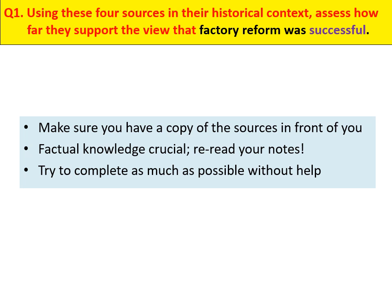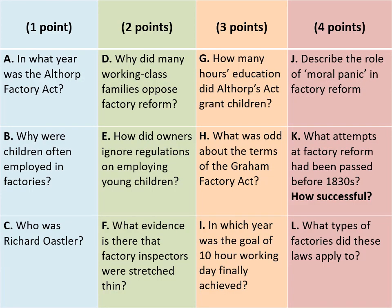Factory reform was successful. I've color-coded success in purple because that's a particularly important word to be thinking about, because success can be measured in many different ways. Before we get on to that, we're going to start with an activity just to try and prep your factual recall. So pause the video and try and get as many of these questions as possible. There's 30 marks in total, going from really easy to perhaps much harder. I'd say if you're getting 15 out of 30, that's a really good place to start.